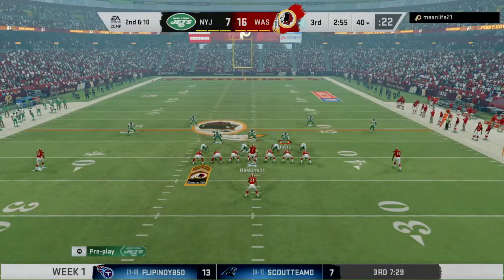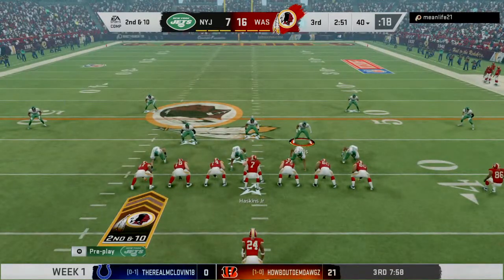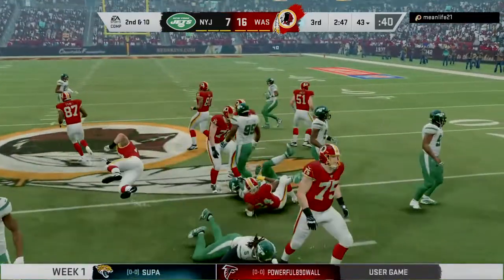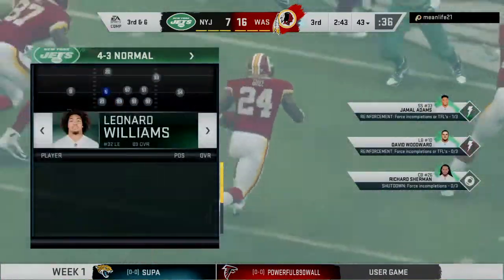Whip. Watch the whip. Shift. Geis with the carry on second down. Call it a gain of 4, and it'll leave him with a 3rd down and 6 to go.